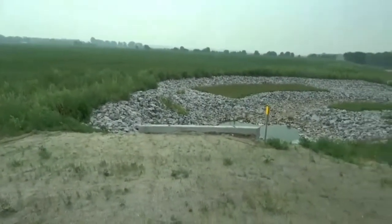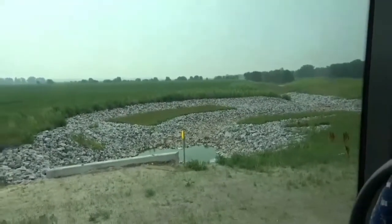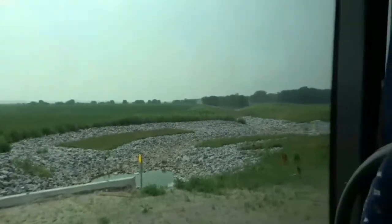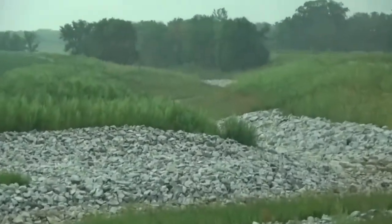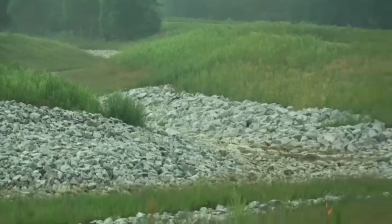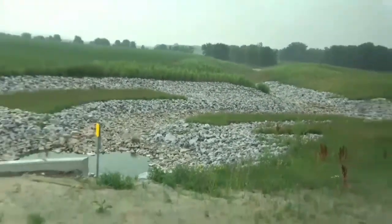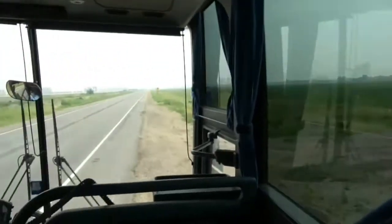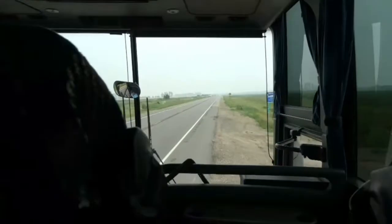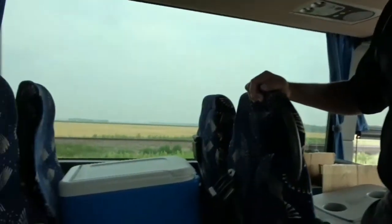This channel was permitted by the Corps of Engineers and the state of Minnesota. As you know, there are some exemptions for agricultural drainage. The agricultural ditch, County Ditch 1, ends right at the highway here. County Ditch 1 went off in this direction over here and covers about 4 to 5 square miles.